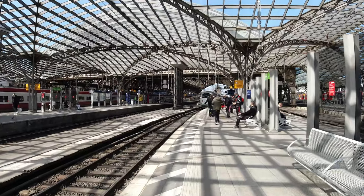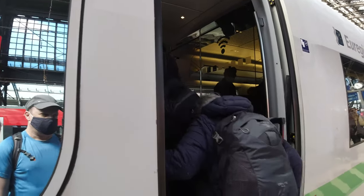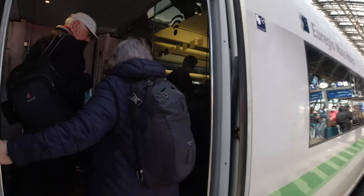As per usual, I'd positioned myself miles away from where the train actually stopped, but fortunately I was in the rear carriage, where, after a rather chaotic boarding, I was able to make my way into the Panorama Lounge area, which is just through this glass partition here.